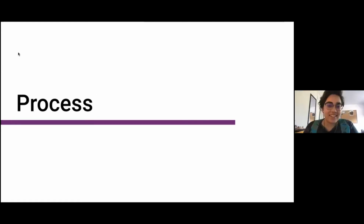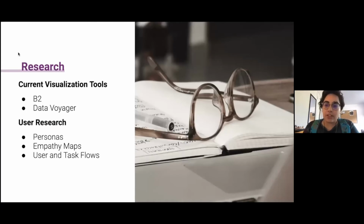Great, thanks, Jay. We started with research first into the visualization tools that are already out there. Specifically, we took inspiration from B2 and Voyager, Data Voyager. From B2, we took inspiration from their history log that kept track of interactions with the user interface. And from Data Voyager, we took inspiration from their chart recommendation system and their unique system for defining encodings.